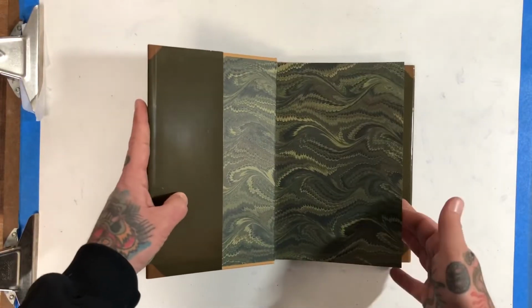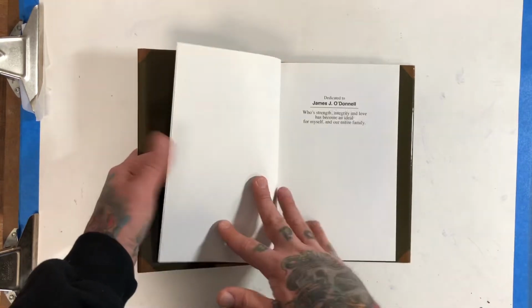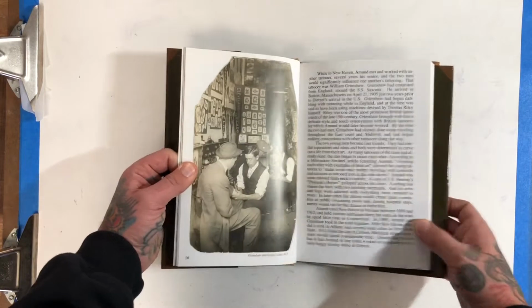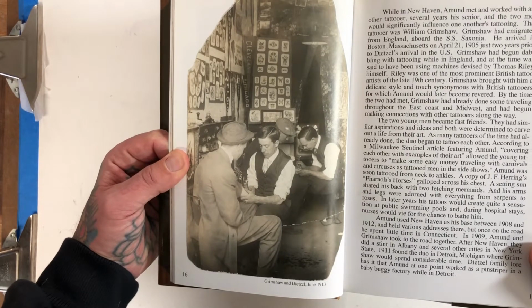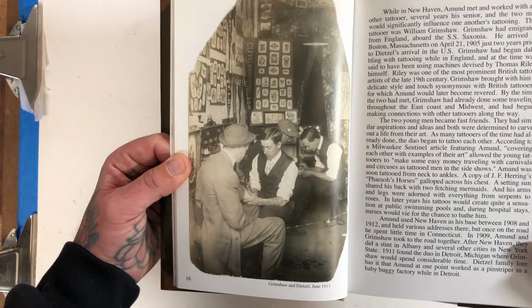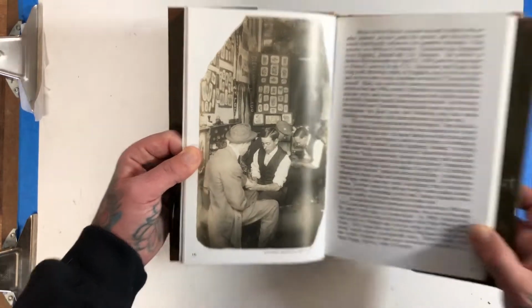This book's great whether you're a tattooer or just a tattoo enthusiast. There's a lot of great, cool imagery. That's a really cool photo, though. Grimshaw and Dietzel, 1913. Yeah, that is a classic Bowery style tattoo shop. Probably then parlor.